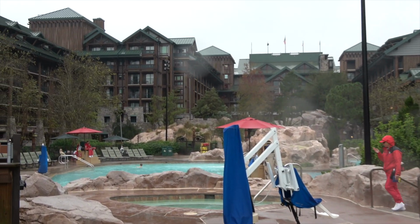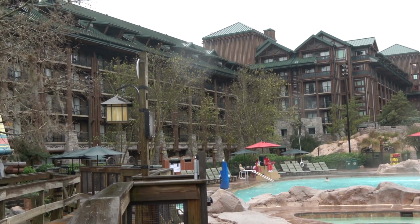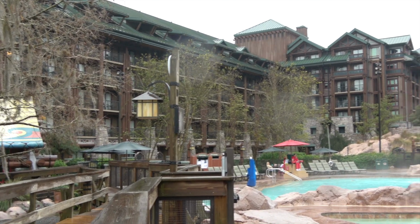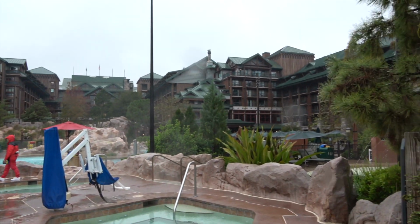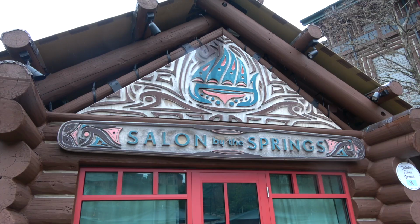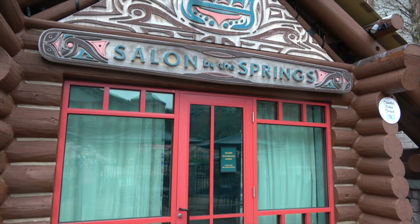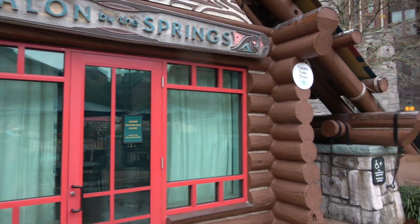More of the swimming pool, a kind of slide, activity water area, jacuzzi, and some more of the pool. And the back of Wilderness Lodge with also the DVC villas, Boulder Creek and Copper Creek. And then the ordinary hotel rooms over to this side, where you can usually have beauty treatments, like have your nails done or have a massage. It's not open right this minute.